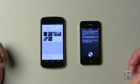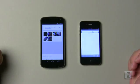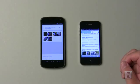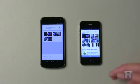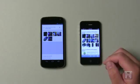So I'll go ahead and hit search the web for pictures of the Galaxy Nexus. So you can see it takes an extra step with the iPhone. They're the same pictures here. It takes an extra step. It's not a terrible pain, but it's really nice that the Google Now service actually does it that fast. It's pretty impressive, I think.